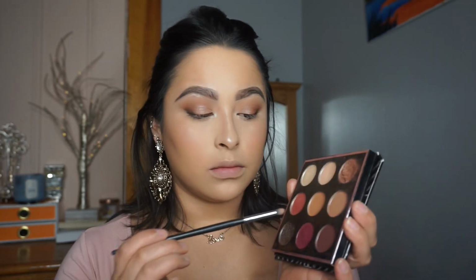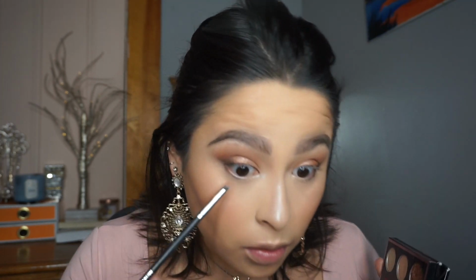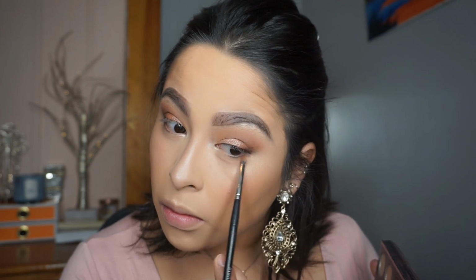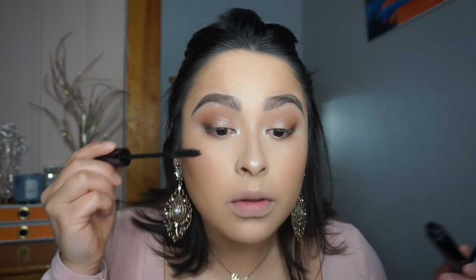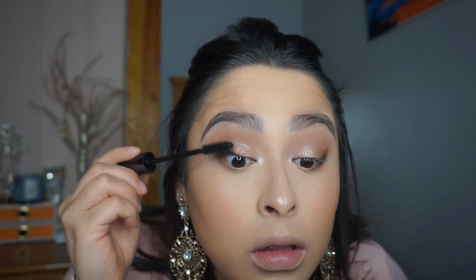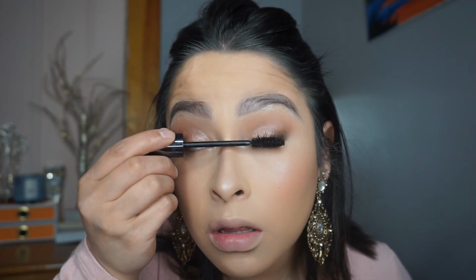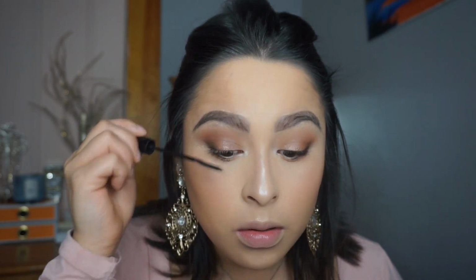Going in with the darker shade, Cosmopolitan, and dragging that all along my waterline, trying to smoke it out a little bit. Then I'm using my Urban Decay Perversion mascara. Now I'm using my Carbon Black L'Oreal Telescopic Mascara for my lower lashes. If you guys saw my first video, I brag about this mascara. It's absolutely my favorite.